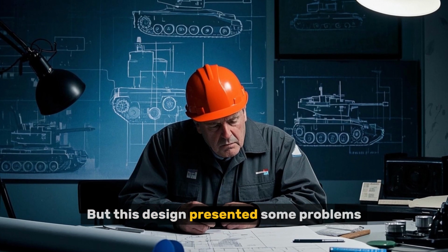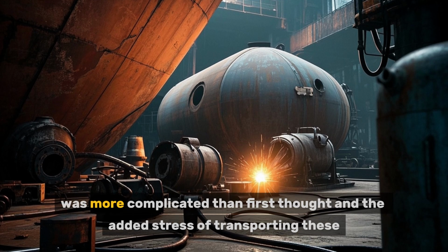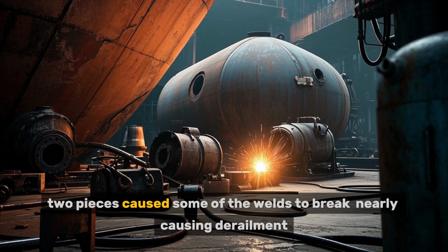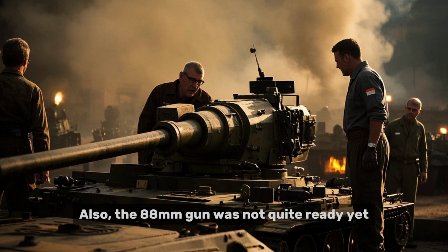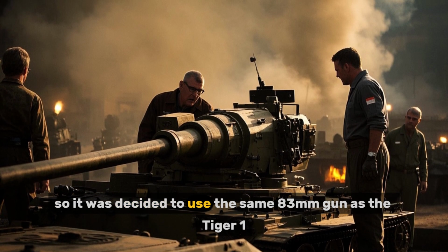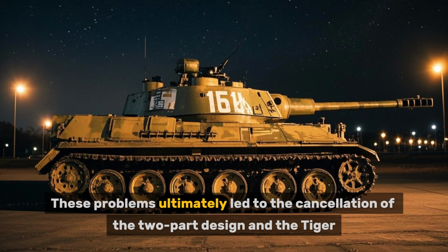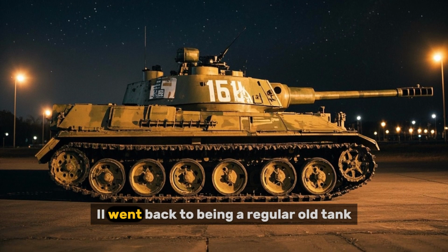But this design presented some problems, namely the fact that reassembling the tank in the field was more complicated than first thought, and the added stress of transporting these two pieces caused some of the welds to break, nearly causing a derailment. Also, the 88mm gun was not quite ready yet, so it was decided to use the same 83mm gun as the Tiger I until the new gun could be finished. These problems ultimately led to the cancellation of the two-part design, and the Tiger II went back to being a regular old tank.